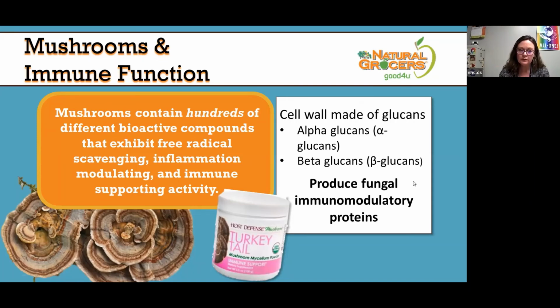So one of the things that they have researched and found to be beneficial in mushrooms is the beta glucans or alpha glucans. There's a lot of other compounds in mushrooms. They're actually pretty fascinating. They've got vitamins and minerals, fatty acids, other compounds in them that actually help with immune function. But a lot of research focuses on these beta glucans, and it has been shown that they help to balance the immune system.